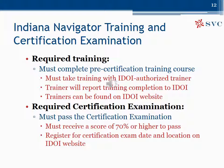All Indiana navigators must also complete the certification exam with a score of 70% or higher. In order to take this exam, you must have completed the training with an Indiana Department of Insurance authorized trainer first. You may then log on to the IDOI website in order to register for a date and location to take the certification exam.